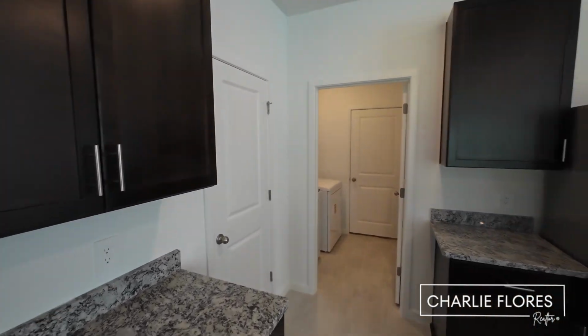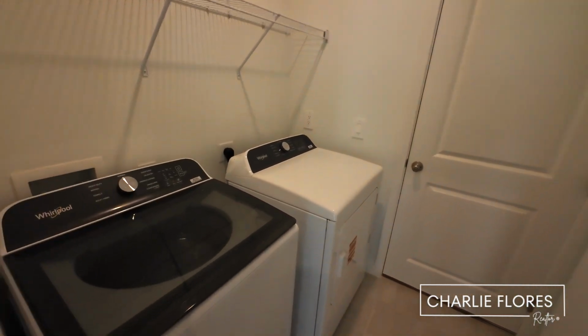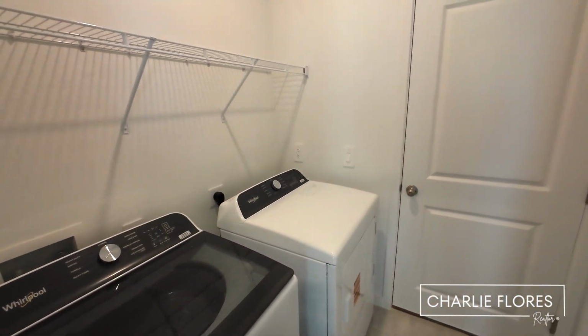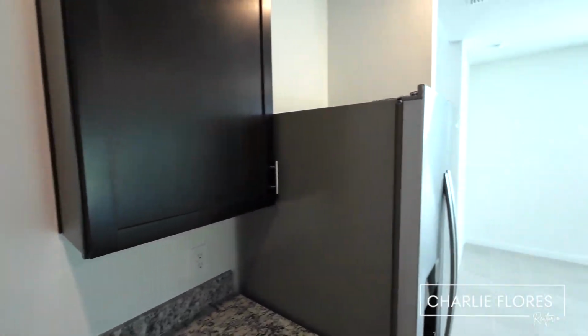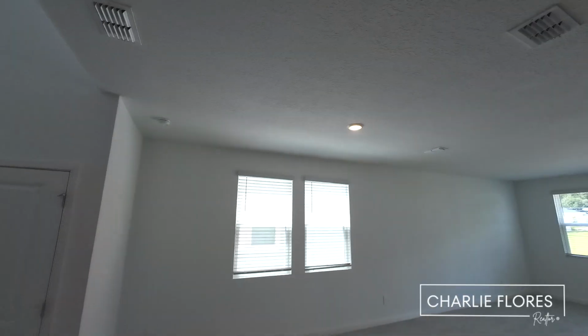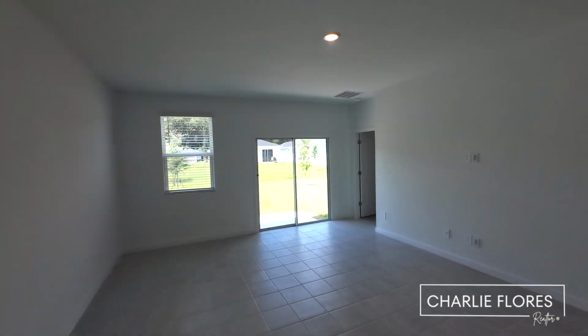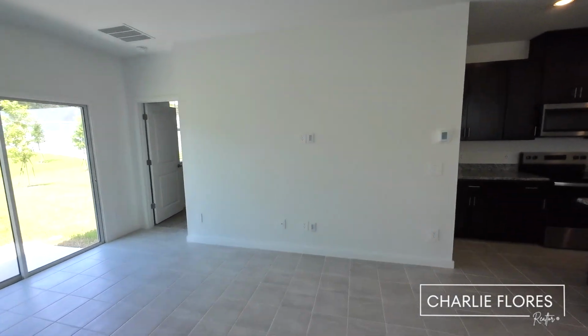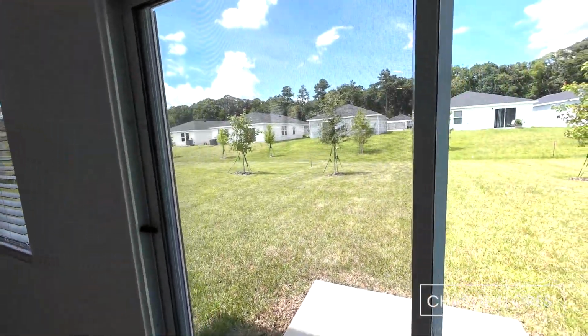Next, we have the pantry. And straight ahead is the laundry room. This home features the washer and dryer. And then that is the garage entry door. We're going to continue our tour over here to the dining area. This home does include blinds. Here is the living room. Sliders, the large backyard.